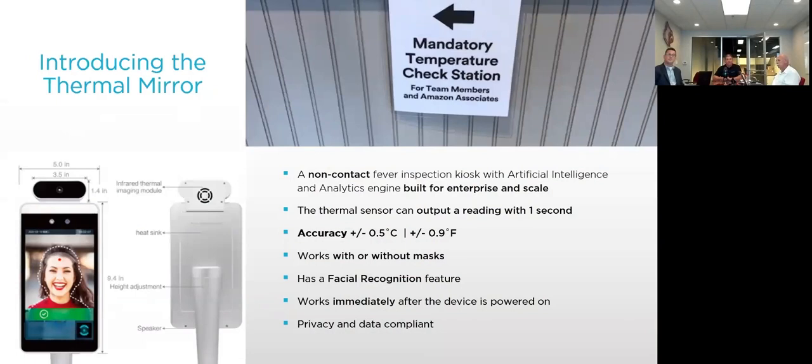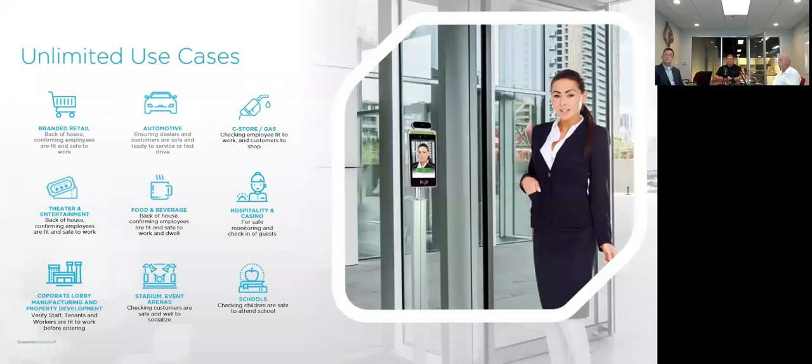So we have a product called the thermal mirror. What is the thermal mirror? Well, it's a non-contact fever inspection kiosk. It's built for enterprise and scale. It's got a thermal camera, the sensor, that's accurate to within 9/10 of a percent, or 1 degree Fahrenheit, or 0.9. It takes about 1 second, works with or without a mask, and has facial recognition software built right in. We configure it and get it ready, so when you open it, it works immediately right after the device is powered on.